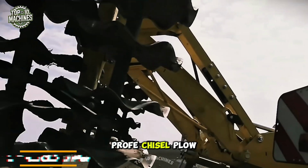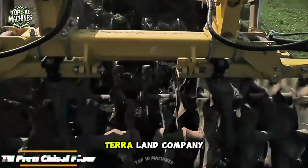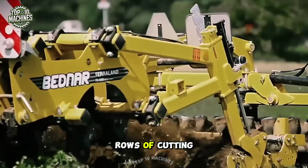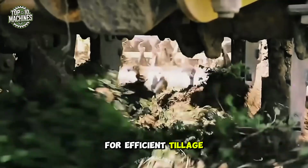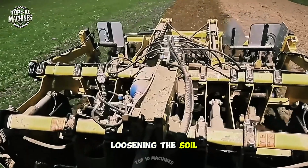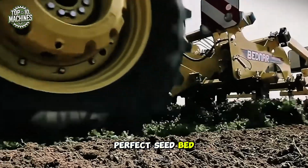The TN Profi Chisel Plow, also known as the TN Profi Deep Loosener, from the trusted Terra Land Company, is built to cultivate soil down to 65 centimeters deep. It features 2 rows of cutting discs positioned behind rear tooth rollers for efficient tillage. Available in 3 and 4 meter working widths, it can handle a lot in just 1 pass, loosening the soil, mixing in crop residue, breaking up clods, and prepping a perfect seedbed for the next planting.